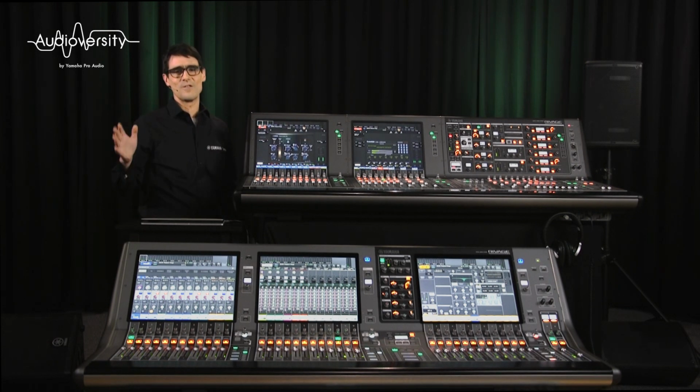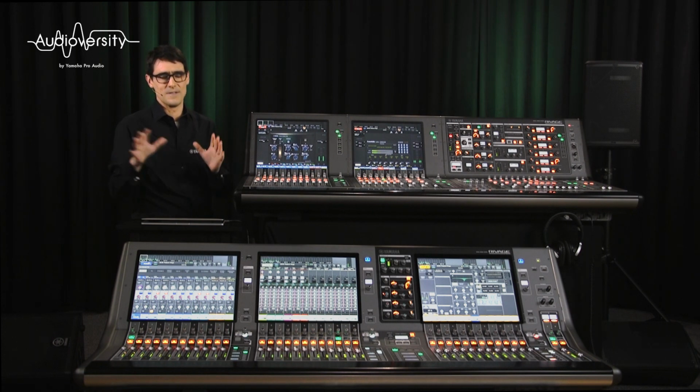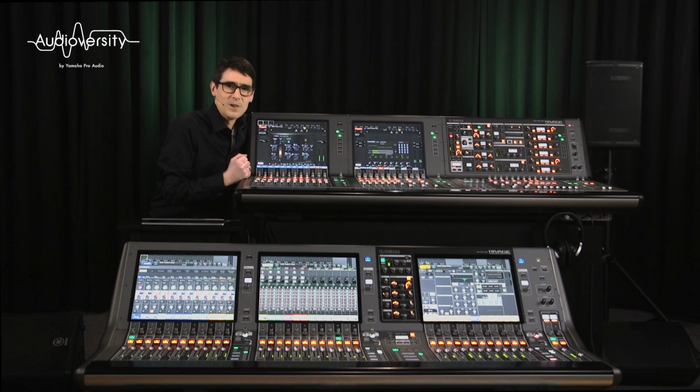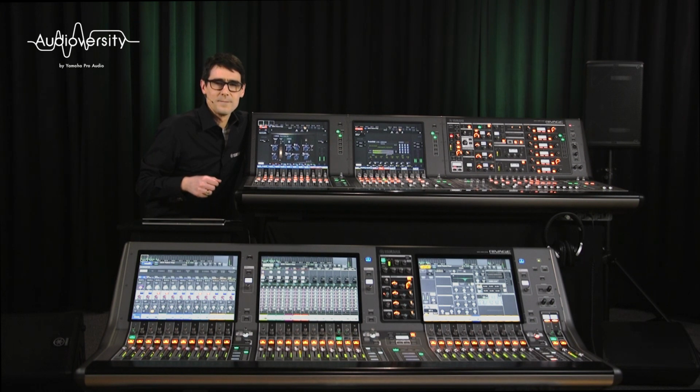The system is truly robust and well designed for easy servicing, if it's ever required, and built for a life on tour. You can ask any existing Rivage PM owner, and I'm sure they'll give a good testimony.